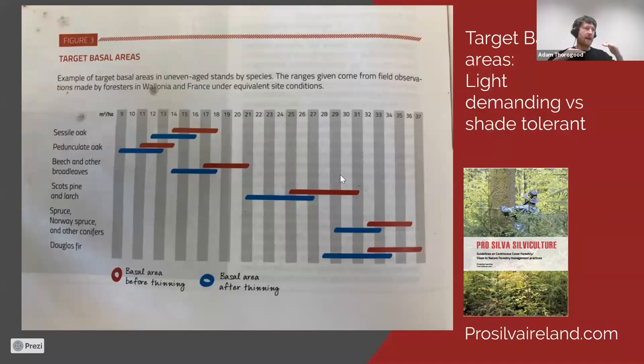So we have to get a real balance here between reducing the basal area of conifers enough to try and create some advanced regeneration of broadleaf species, but we don't want to open things up too much. We don't want to reduce the basal area such that we start to get a huge growth of coarse vegetation. So basal area is something that can be reduced gradually over time, and I think the gradual process is a really important approach when it comes to the restoration of ancient woodlands.